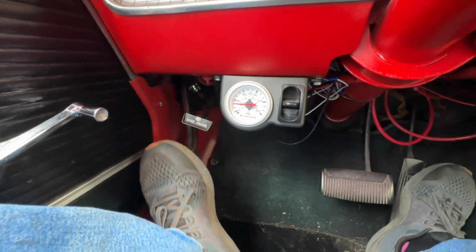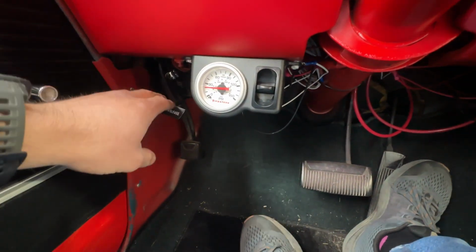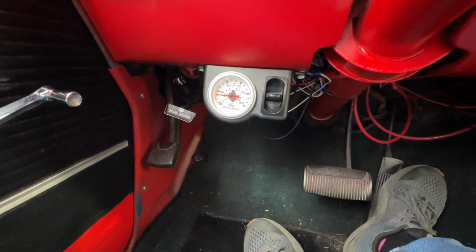Underneath of the dash, you have your parking brake. It's a push actuated brake, as you'd think. Brake release, you just push down on this. She goes ahead and springs right back up.